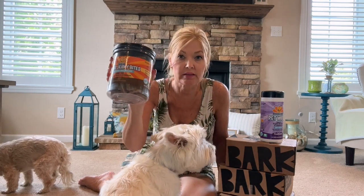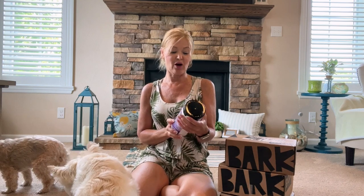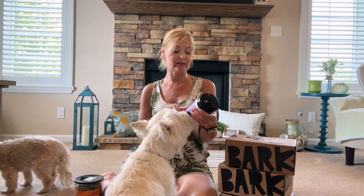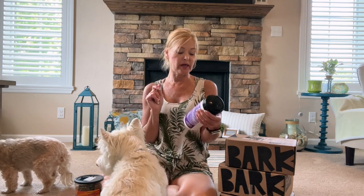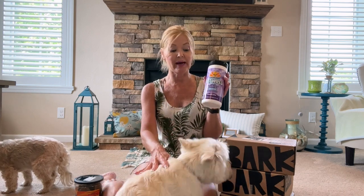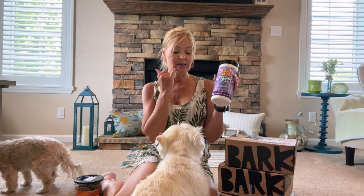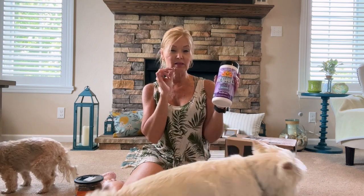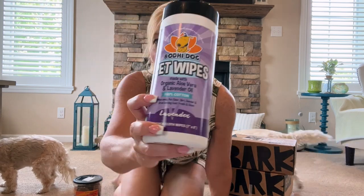Something to consider as well are these pet wipes from Bodhi Dog. These are made with organic aloe vera and lavender oil. They're 100% cotton. They wipe away pet odors, dirt, dander, and drool, leaving the coat fresh and clean so you can actually wipe off your pet. Wyatt gets a little bit of yuckies right by his one tooth here where it hits his gum line, and I thought these would be perfect for him. Here's a close-up of that.